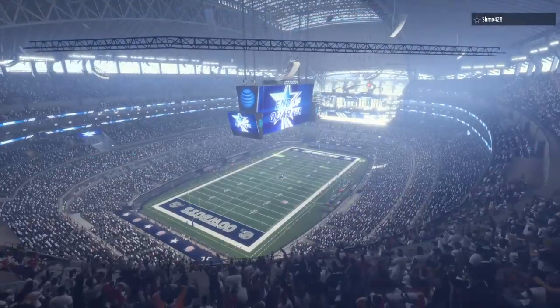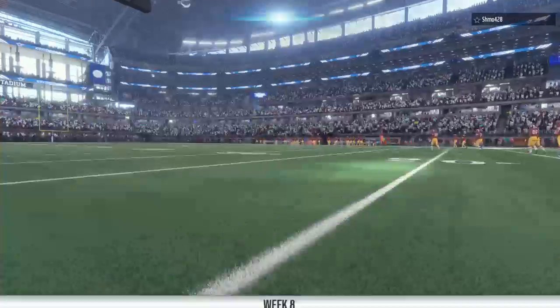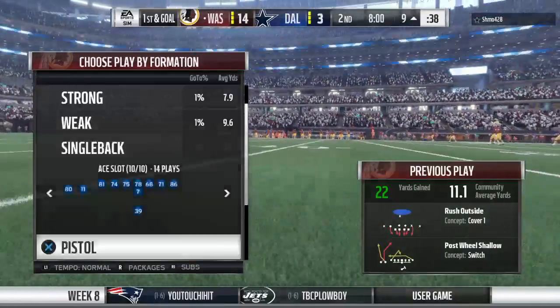Back live, Charles Davis to my right. I'm Brandon Gaudin. It's Redskin football to begin quarter number 2. And they've got it here with a first down.